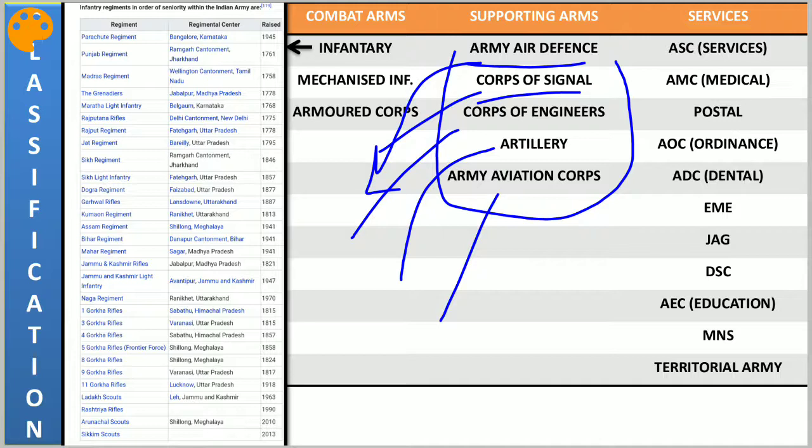The Corps of Signal is very important for the Indian Army because it has the main duty to establish the communication within the Indian Army. All the communication links are established by the Corps of Signal. Next is Corps of Engineers. All the civil, mechanical, electrical, all these engineering related material is controlled or regulated by this Corps of Engineers.